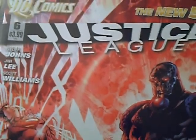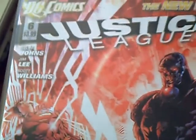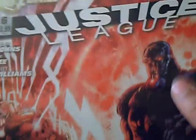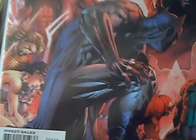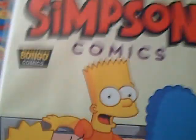Picked up Justice League issue 6. The Justice League bands together to stop Darkseid, defeating him. Apparently they blind him because Wonder Woman stabs one of his eyes, so that's a big damage to Darkseid right there. But yeah, everything's set up, and the Justice League are now hailed as heroes. So really good. Again, Jim Lee's artwork, amazing.